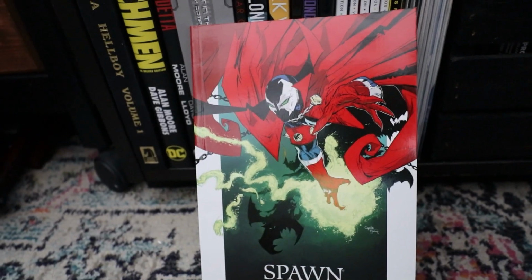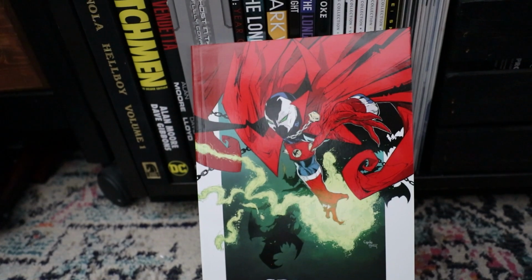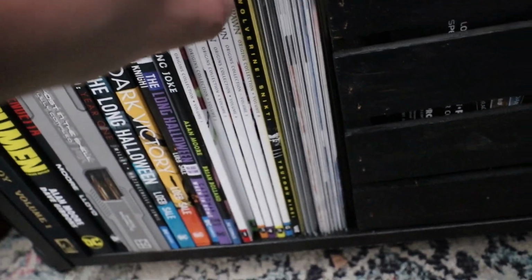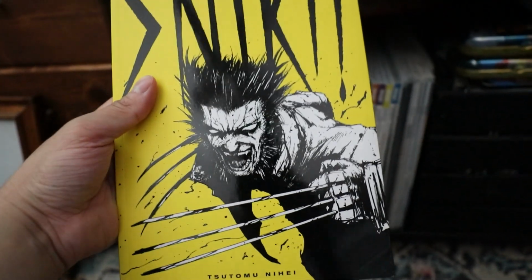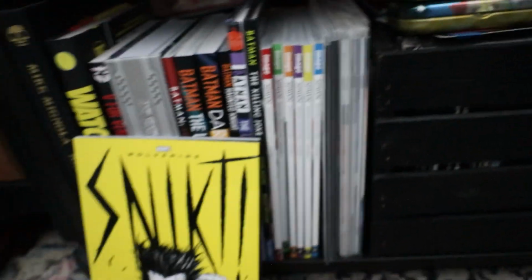Honestly, Spawn comics are one of the most affordable comics, so if you want to start a really long comic series, I recommend Spawn. And then right here we have another comic, but done by a mangaka. That would be Tsutomu Nihei, who also did Blame and Knights of Sidonia. Yep, he got to do a Wolverine comic, Snikt, which is the noise his claws make when they retract.